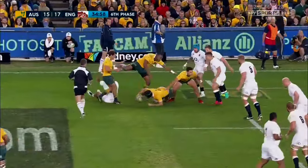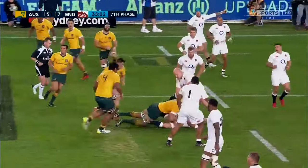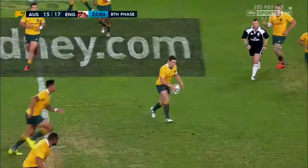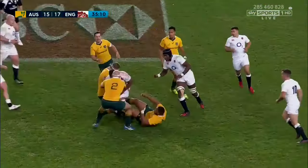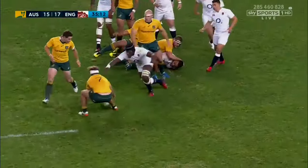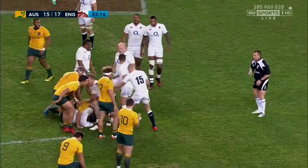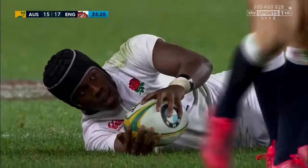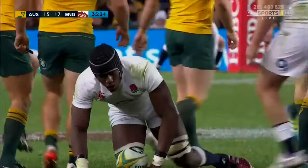Vardy looking for the offload. Joseph there again. Simmons almost looking for Robshaw to bang into. Skelton let Robshaw know as well on the floor that he was around. Billy Vunipola loses the ball. That's gone forward. Well played from Itoje after his mate Billy Vunipola just loses control of that ball.